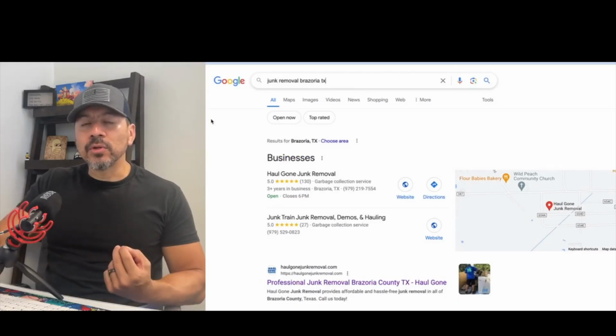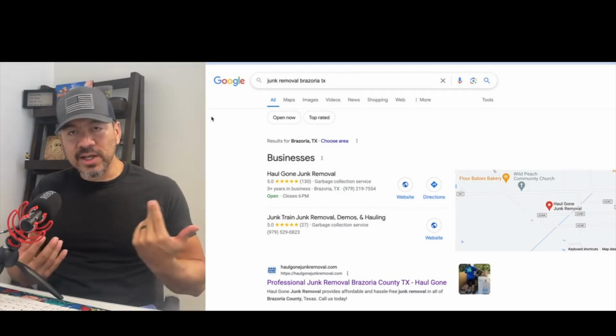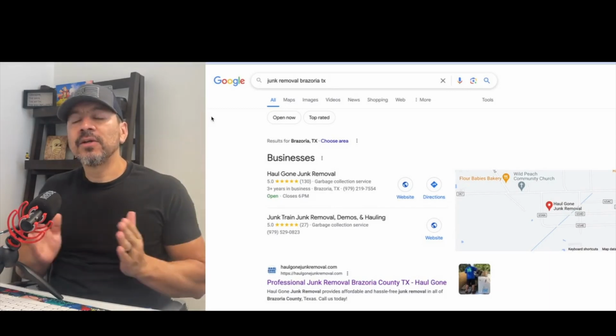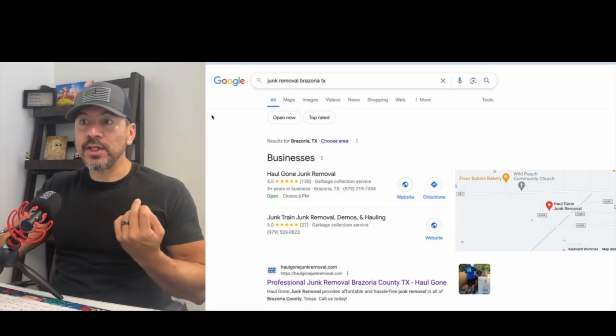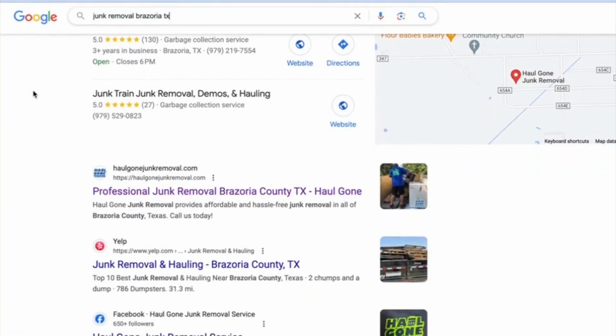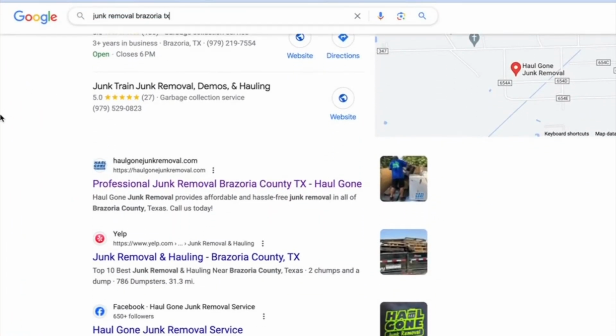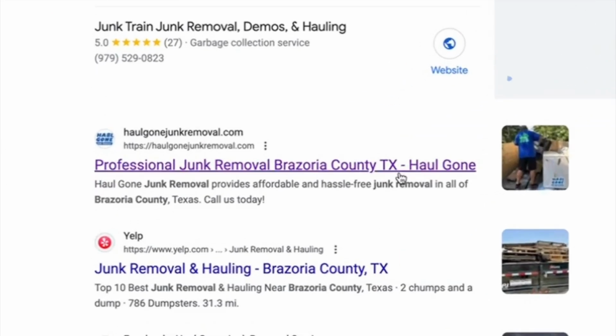Here's another example, a junk removal business out in Rosario, Texas, a small town out there, but still it doesn't matter. Make sure you title your page, especially your homepage, for that exact search term that somebody's typing in when they need a junk removal service. So junk removal Rosario, Texas, you'll see this website, which is ranking number one because it's following all these rules. You see professional junk removal Rosario County, Texas, followed by the name Holgon. And then you're going to see that the description also includes it.